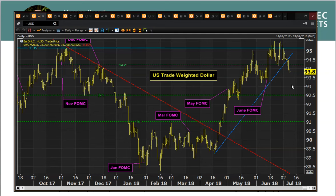There was jobs growth of pretty decent proportions, just over 200,000, but ultimately average hourly earnings just didn't pick up again, alongside the fact that unemployment rose to 4%. That plays into the whole argument that there's little real pressure for the Fed to get more aggressive on interest rate hikes, and subsequently the dollar has slipped on the back of that.